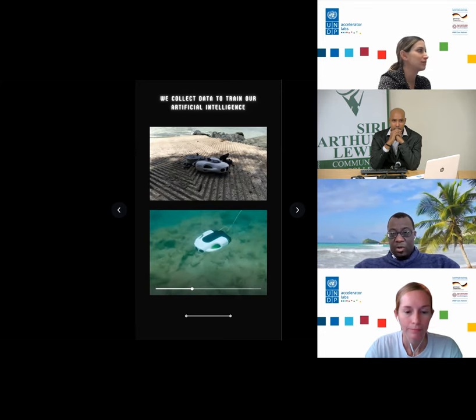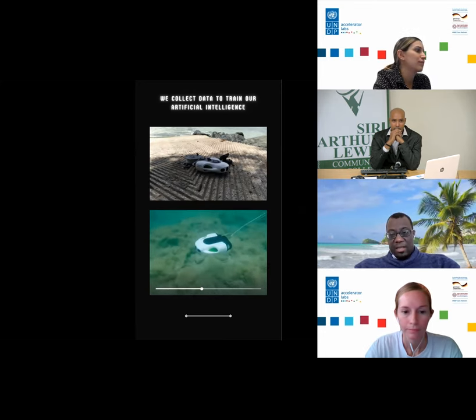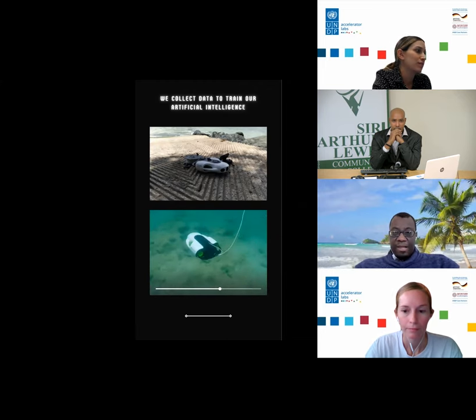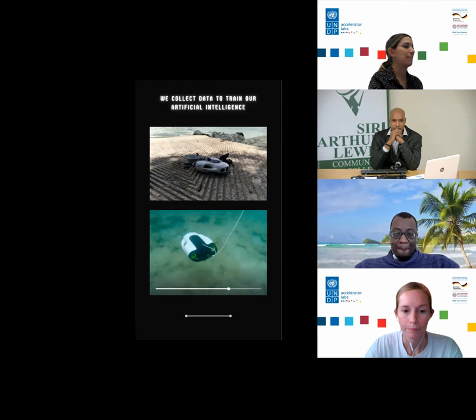So here, you'll notice how stable the robot is. That's the artificial intelligence that is dealing with the leveling and also dealing with the lighting. I'm navigating the direction.